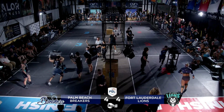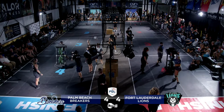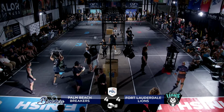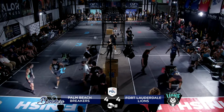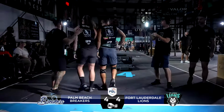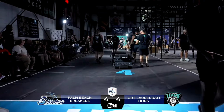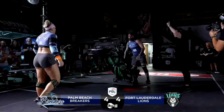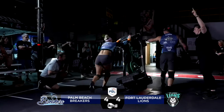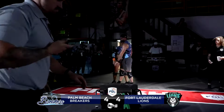Can the Breakers come through here? Final 2 reps for the Lions. Hand up for the Breakers. 5 left for the Breakers. Santaella finishes it up, and the Lions will take the Echo lead. 3 more reps for the Breakers. 30 seconds on the clock. Final rep. Jesse Coleman flips it through. Breakers will cross the finish line. They're going to secure that 1 point.